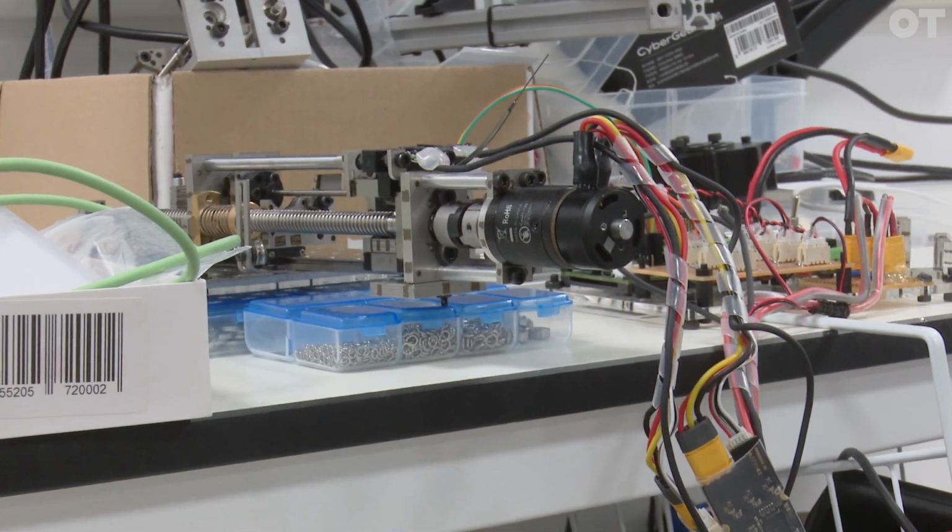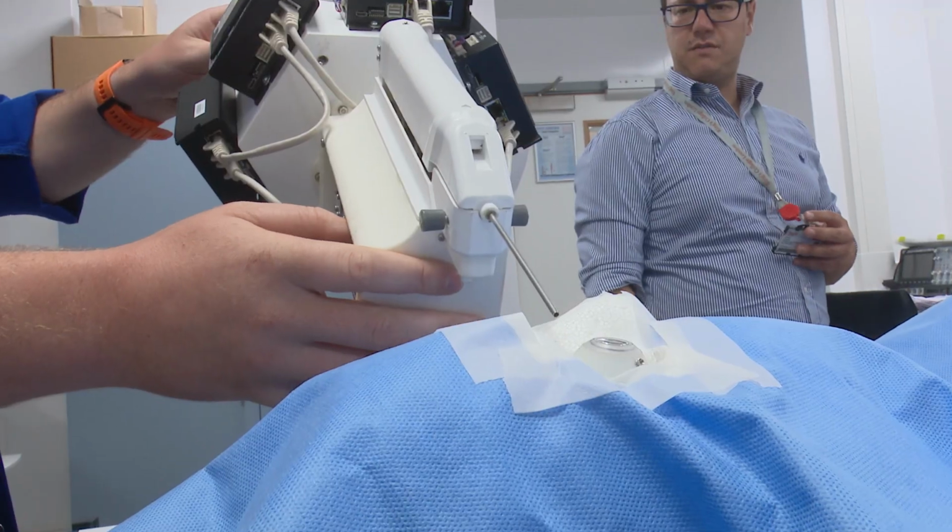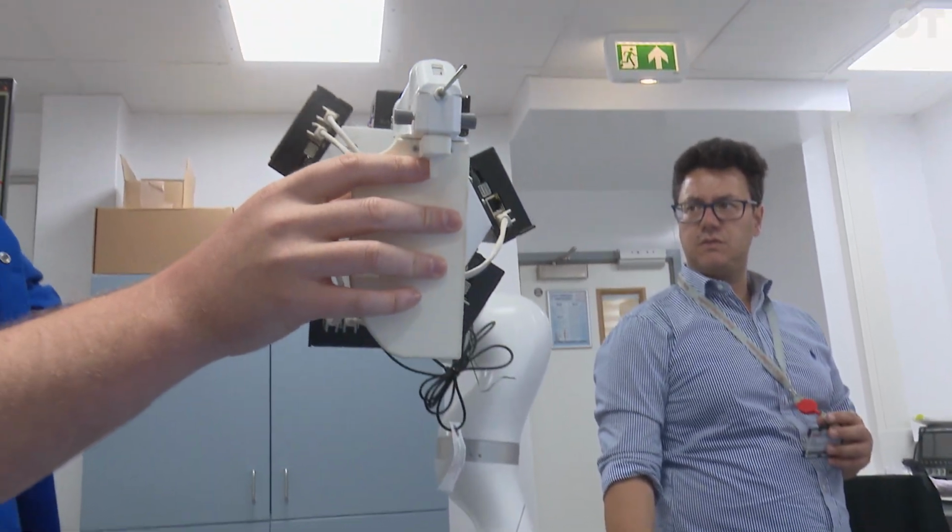There is a clear roadmap on taking this device to not only first in human, but really clinical practice. And we are investigating the elements that we need to have in place in order to achieve that. We are very close to creating a technical file, which is what the MHRA requires in order to give you permission for first in human.